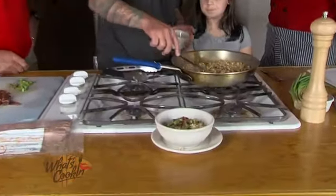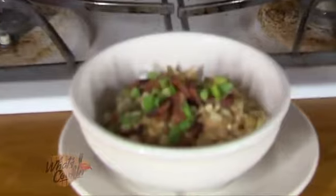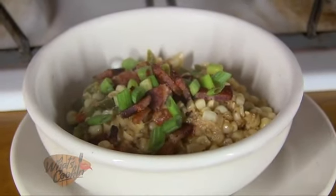Oh, we can't wait to eat that now. Oh no, you've got to eat that. Oh yeah, look, she's already got her fork! I got my fork.